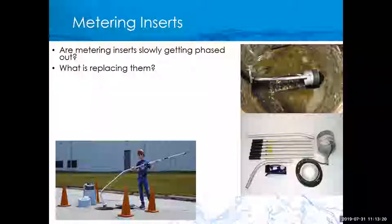The next question was, what's replacing the metering insert? Well, they aren't actually going away, but your option is to use an area velocity sensor. You could use the ISCO 2150 or 350 sensor, or even the laser flow sensor for applications where you would use the metering insert, or where you've tried the metering insert and there are too many solids. Because it is a weir plate, debris can get hung up on the weir, so you may want to go with a non-contact sensor to avoid that problem.